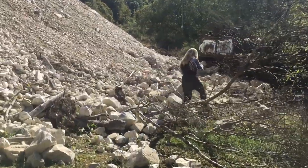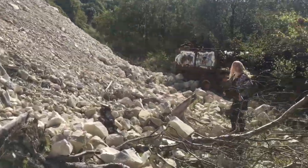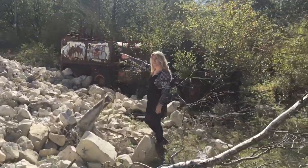You've got old shaky hands over here trying to do the camera work. Yeah, I was really shaky with it. It's because we've been walking more, obviously.